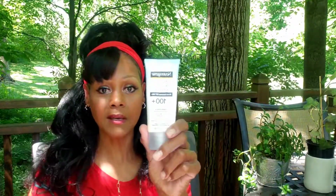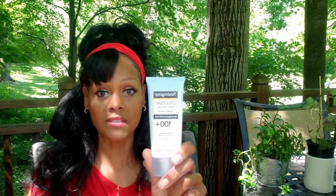So, again, you guys, this is going to be my sunscreen of choice. Second place is going to be this Aveeno Baby. And the one that I'm going to put in the bin for emergency purposes is this one. I'm going to put the link to the EWG website in my description box so that you can go and do your research for yourself and make an informed decision.